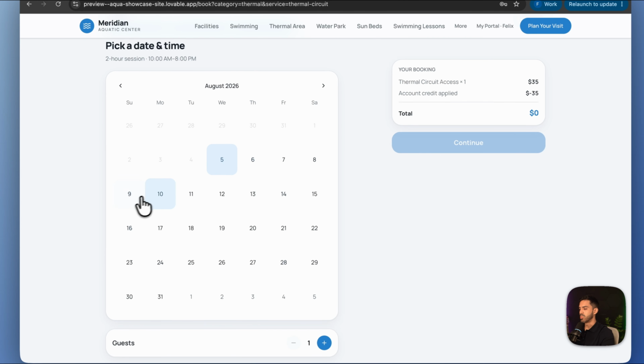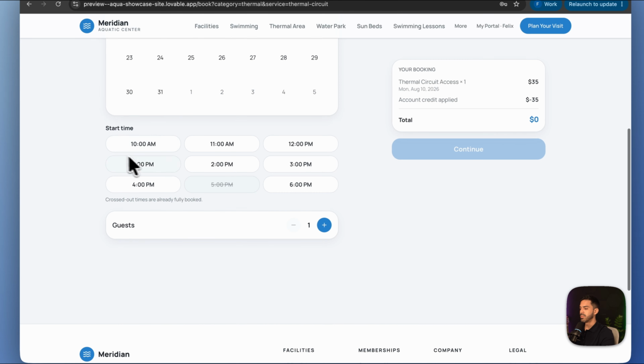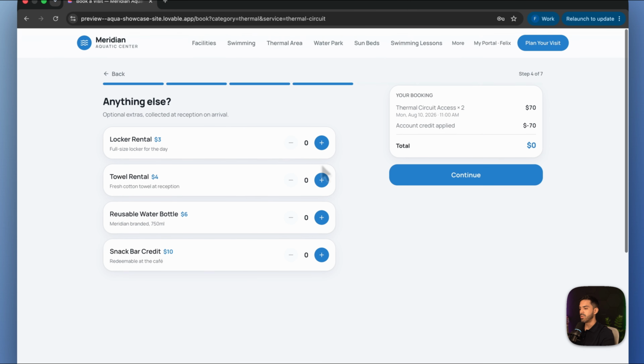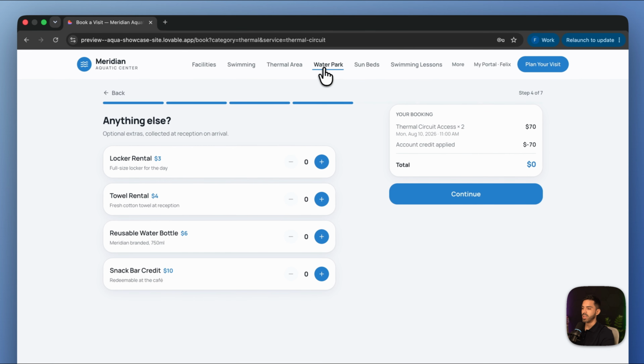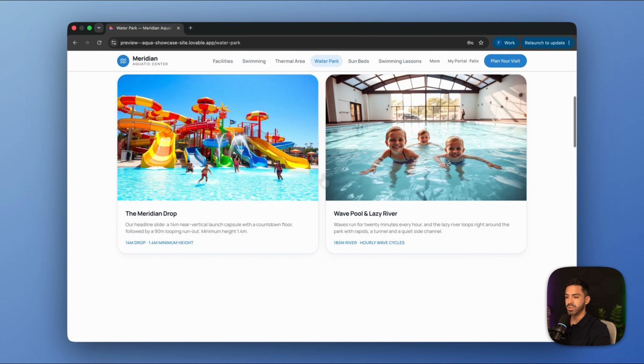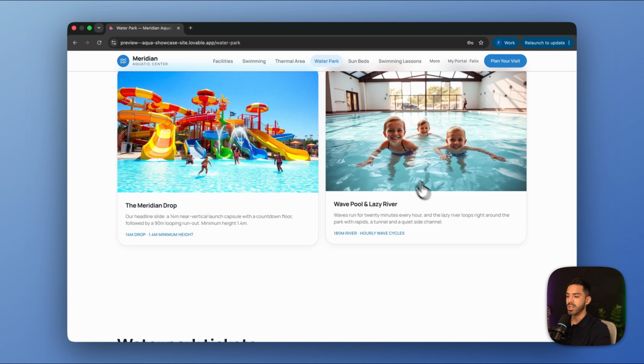Again, very simple. We're going on the Monday this time. We can select the time. 5 is not available. Very nice. And then I'm going to go again with my wife. I continue, and then the process repeats. What about the water park? Water park has what it offers. So it has some wave pool and lazy river.